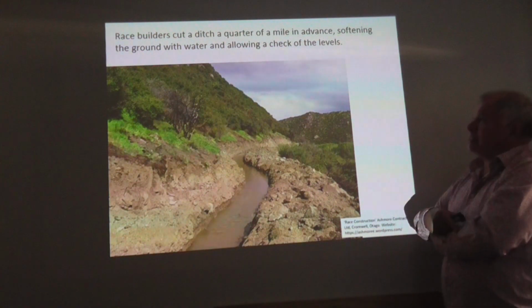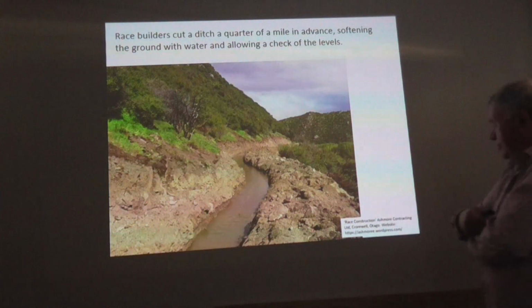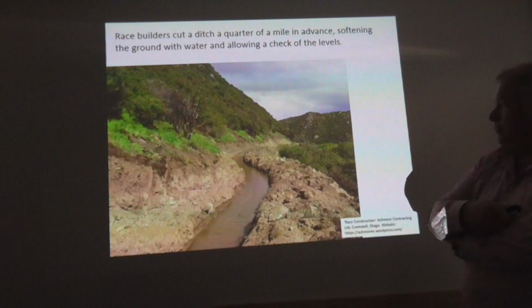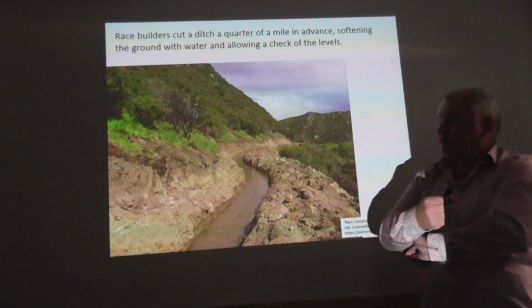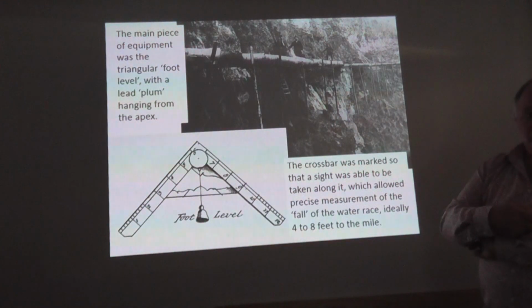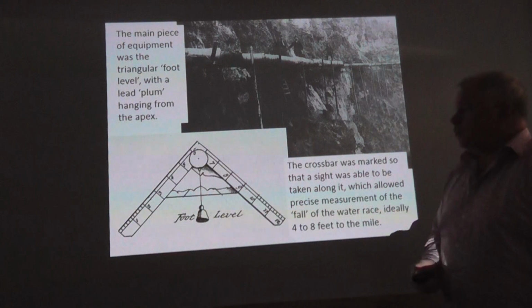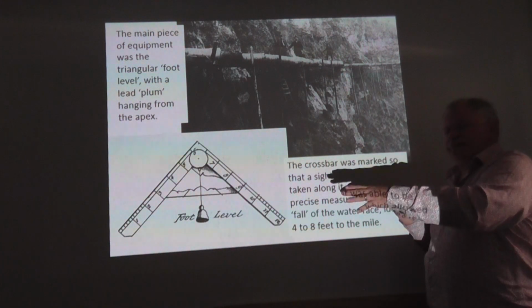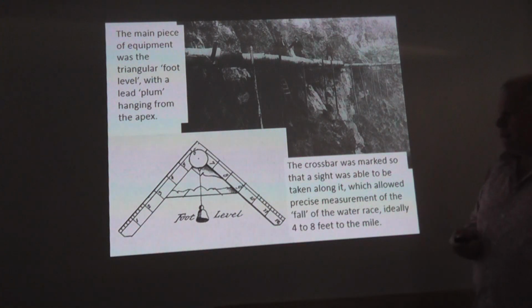So you still actually build water races that way. This is Ashmore Contracting of Cromwell, and that's actually a modern water race. They built it the same way. They just happened to use a laser level instead of the foot level. But, oh, by the way, this is also something you use in the quartz mine. You know, if you ever look at a quartz mine diagram, that's what they've used to actually measure the angles of the falls and that sort of thing.